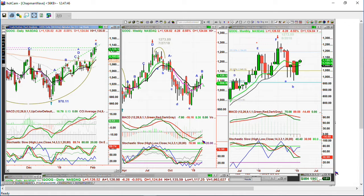The weekly chart has crossed positive in the MACD. Stochastics at 78%. That's good. And I would just say to you, 1,086 on two moving averages crossing right now. That's going to be key support on any pullback over the next 3 weeks in Google.